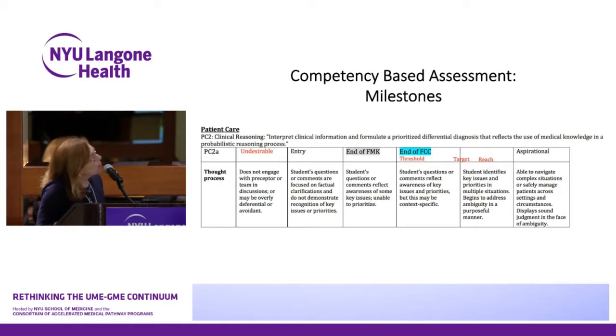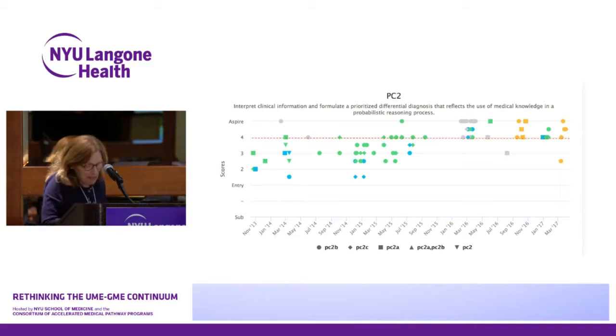So I'm going to show results. This is for one of our excellent 2017 graduates. So this is not a random selection. This is a graduate that we knew was doing very well. The red line here shows what our faculty designated as the target for graduation. You can see here in patient care, PC2, the student started at entry level and moves up towards the end, with a leveling off between the third and fourth year.